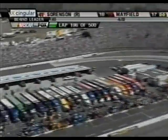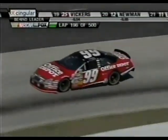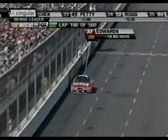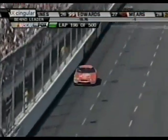has had a rough day. He got by the leaders and almost has a straightaway lead over Tony Stewart in the 20. But what that does, that puts Carl Edwards on the tail end of the lead lap. Carl Edwards in the 99, as well as Casey Mears in the 42, would love to see a caution right now. Both of them would be well back on the lead lap.